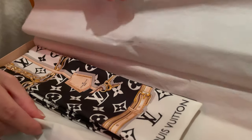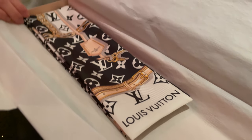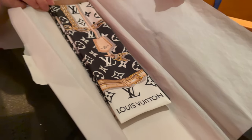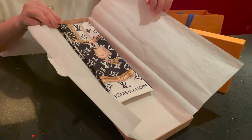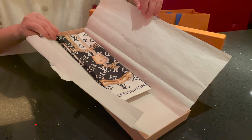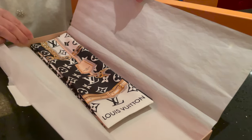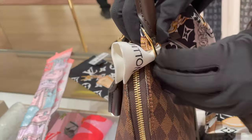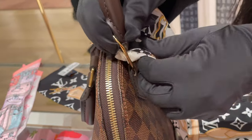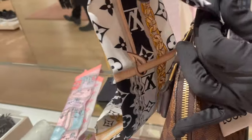I really wanted to invest in this one because I know that I can wear this in many different ways. For me, this is a perfect start to get from Louis Vuitton because of its versatility and functionality. You can also mix and match. For me, it is another way to dress up your bag or your hair. Endless ideas with this item. The lady that assisted me was so kind to share one basic style to wrap a handle like so.